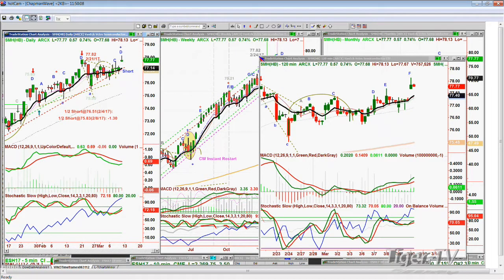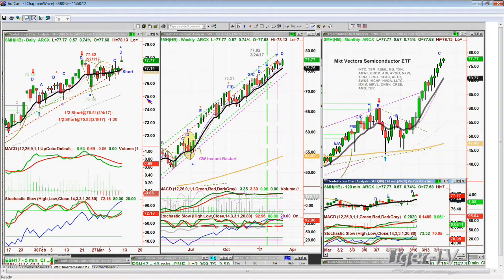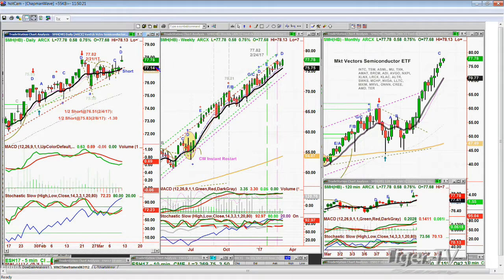I hope I'm articulating my thoughts, and the only thing I'm going to make really clear, if there's a move into the 78.50s, 78.80s, I have to say, that's just unbelievable strength. But at this particular point, I think we're very close to some kind of a pullback. And we need that.